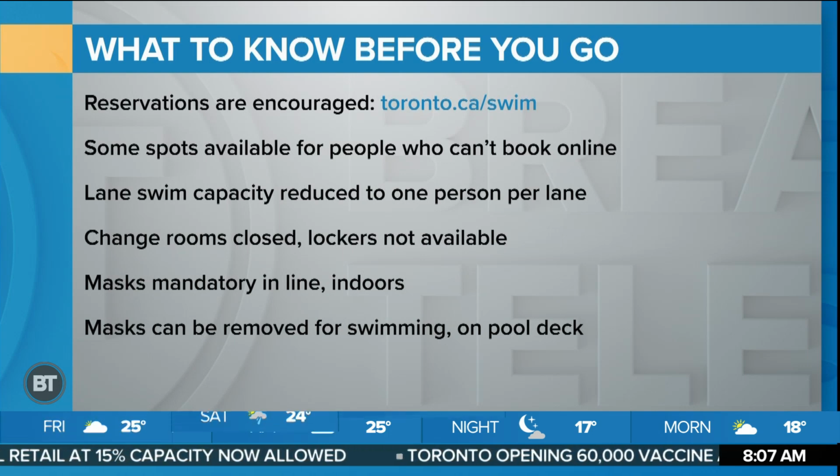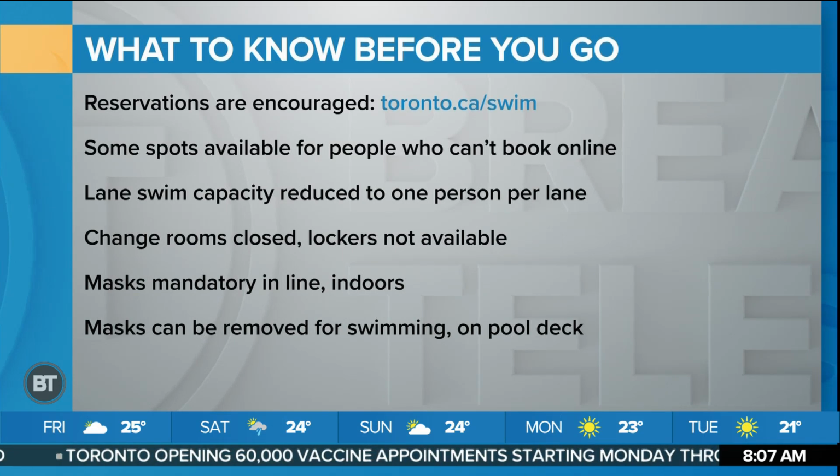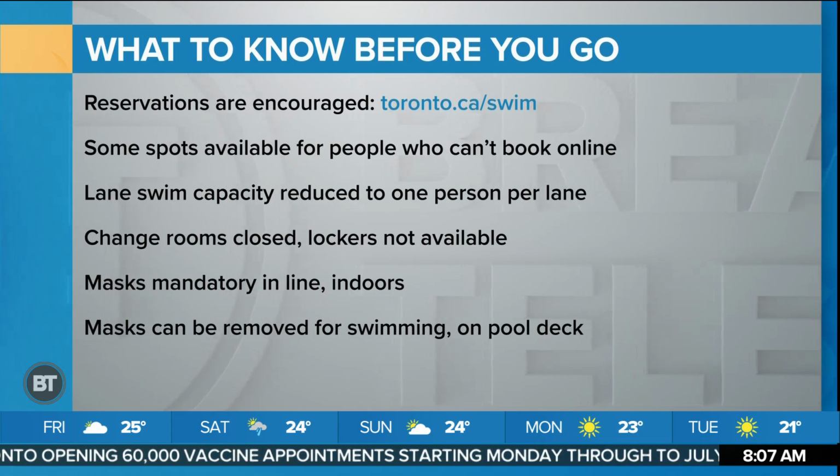With the enhancements we've made to the system, people can now cancel their spot online. So we're really hoping if you book your time, you're able to go. If you can't, please cancel it and make it available for someone else. But we're always keeping some spaces back for people who just don't want to do it online and can drop in for a swim. Okay, if we can bring that graphic back up, actually, there's a lot of great need-to-knows on that graphic.